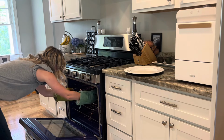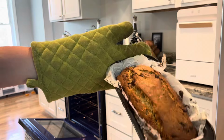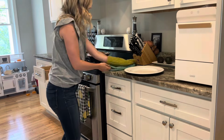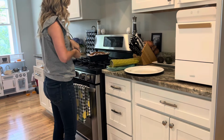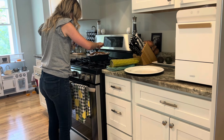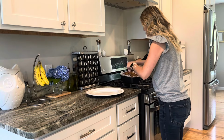The banana bread timer went off a little after I finished reorganizing the pantry. It is so delicious and looked so pretty when it came out. Using parchment paper instead of buttering the pan has been so much easier. It makes taking the banana bread out of the pan so effortless, comes out smooth every single time, and then I can just put it right on this plate and cut right into it for us to enjoy.